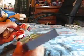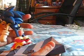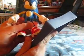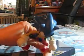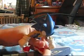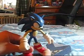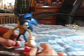No, what you really want to do is utilize the stand. See, there's a hole on the front toe and on the back heel, and I'm trying to remember how this goes. Yeah, you go like that, and like, yeah, okay, I got it.